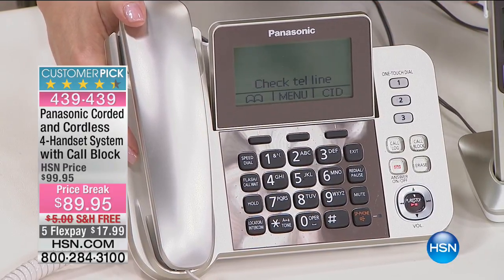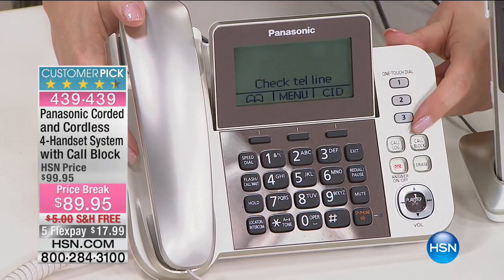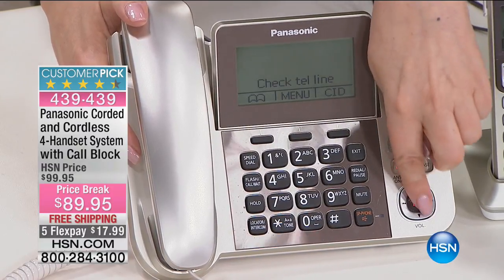You've got the ability to call one, two, three of your handsets. You can use it kind of like an intercom in your house. It has a digital answering machine. Here's your answering machine if you've got messages.